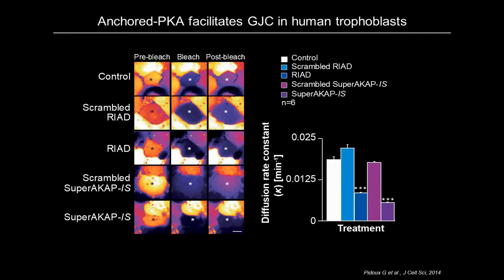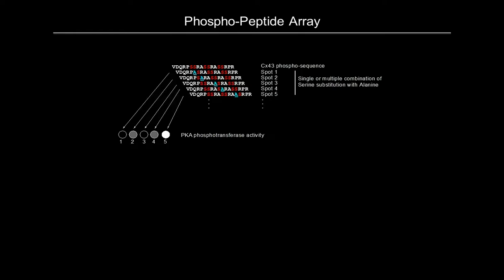What about gap junction communication? Here again, this is Gap-FRAP analysis. In cells treated with scrambled RIAD or scrambled super AKAPs, we can measure the intercellular communication with the recovery of the fluorescence in the cells. But if the cells were treated with either RIAD or super AKAPs alone, then you can observe no recovery at all and a decrease in intercellular communication. So this supports the preliminary data that we found with Ezrin, showing that the anchoring of PKA facilitates gap junction communication in human trophoblasts. Okay, but then we wanted to know exactly which serines would be phosphorylated on Connexin-43.